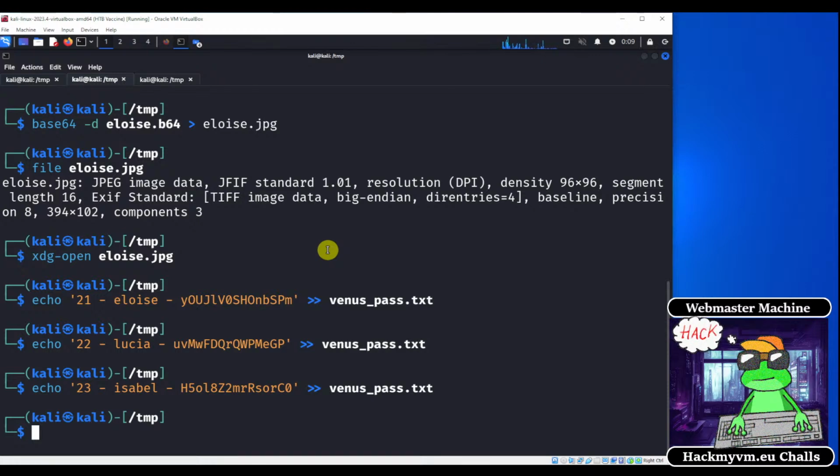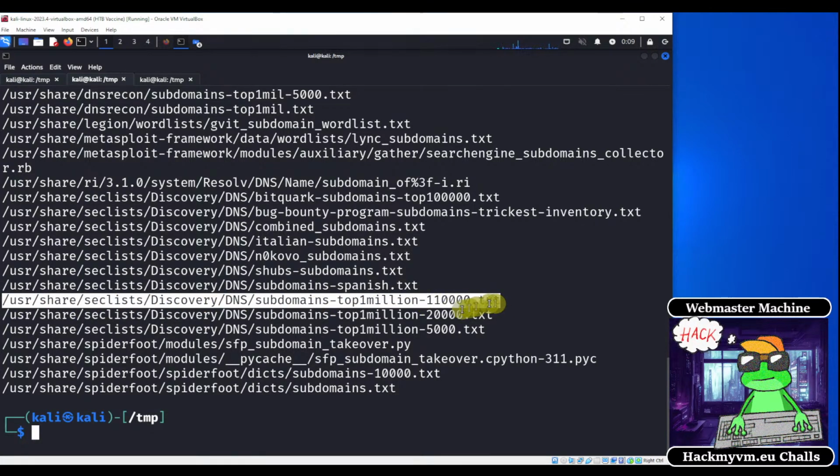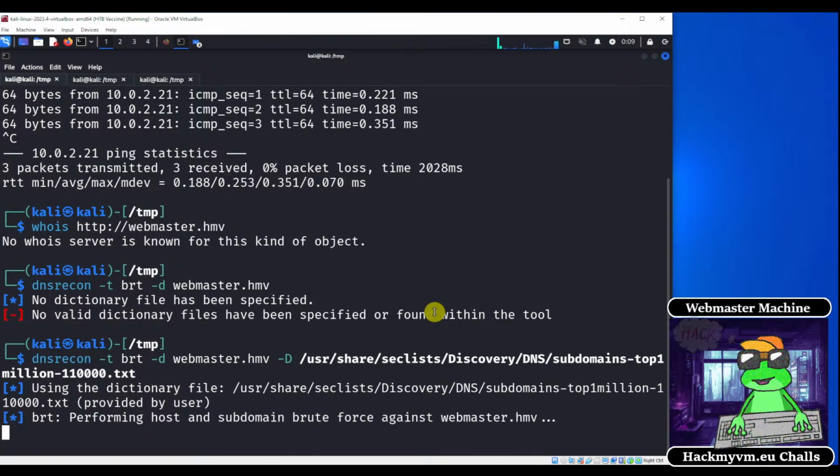So capital D, and then we will look for a word list. I think I might be looking for subdomains. So locate subdomain, and we've got a bunch of subdomains right here. And this is a really big subdomain list, so let's grab this and use it as the word list. Okay. All right, so let's run dnsrecon. We're doing host and subdomain brute force against webmaster.hmv. This might take a while, so we could switch over to another tool while this program is running.